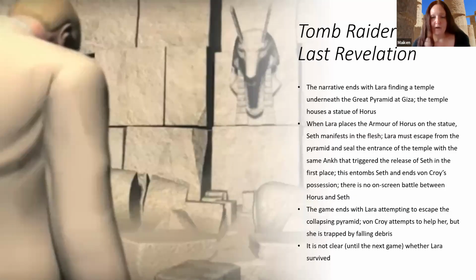So at the end of the narrative, of course, because Lara is the protagonist, the hero archaeologist, she has to succeed in her mission. So she ends up finding this temple underneath the pyramid where the Horus statue is located. She puts the armor on it. And once she does that, she finds that Seth actually manifests in the flesh. And then she has to try to escape from the pyramid before Seth can kill her.